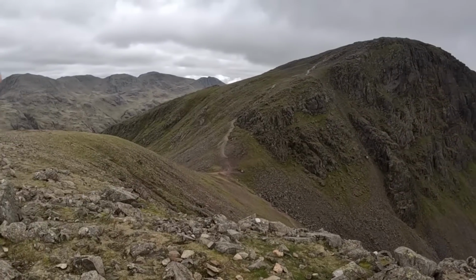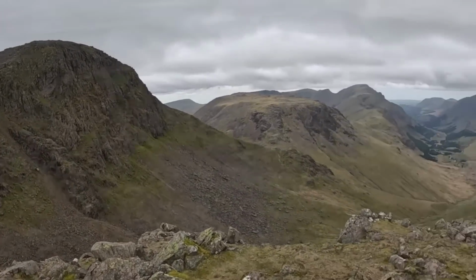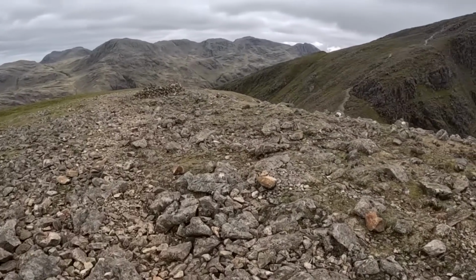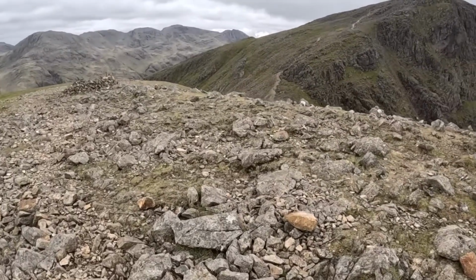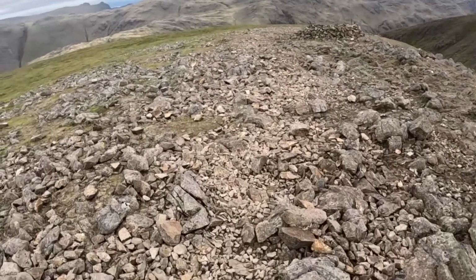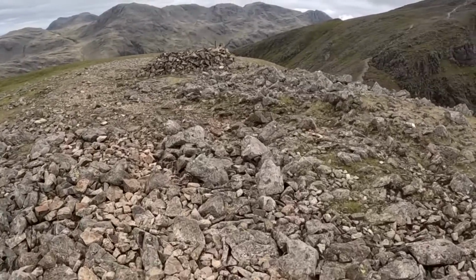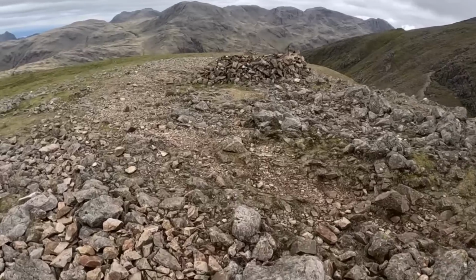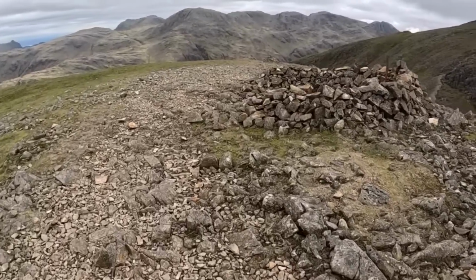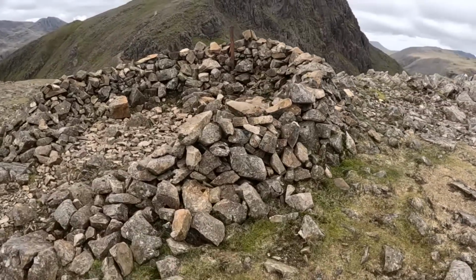Okay, so we've got a little down to do, then up about 100 metres. So following this path towards the windbreak and then just down and then up to the top of Great Gable. This again, it's a bit rocky on top, but it's fine. No need for that windbreak today. There is absolutely no wind.